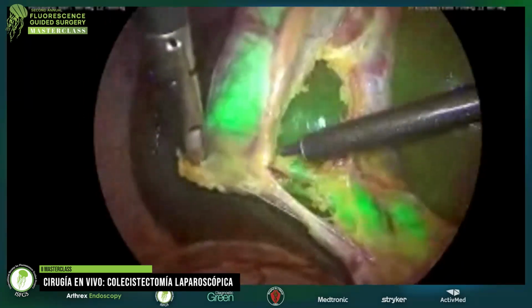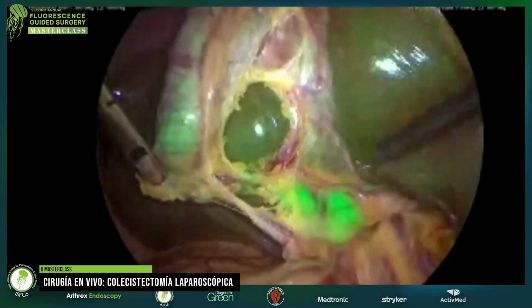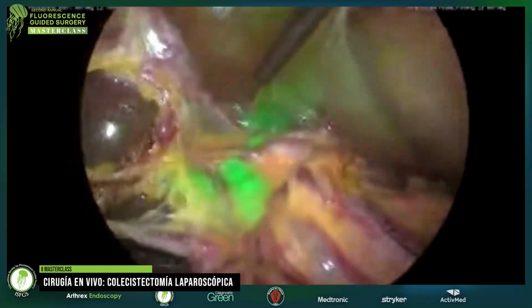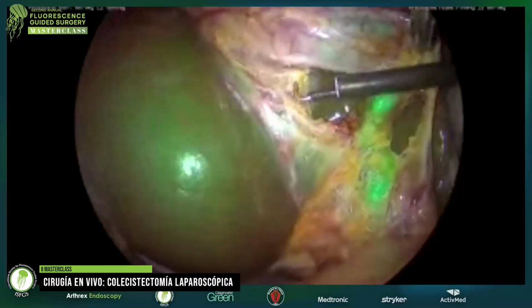I think from that image you will agree that this is the cystic duct. I just wanted to see if you can see any part of the duct, but I think the anatomy is quite clear.